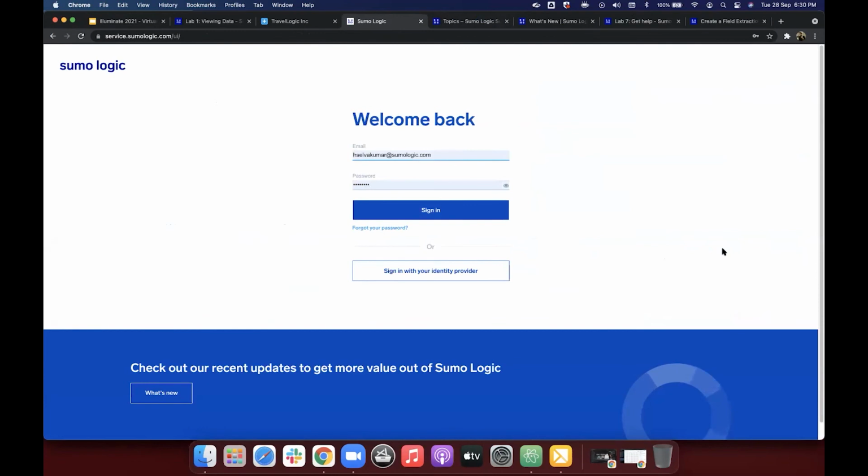So for the certification lab exam, you will only get a certificate copy when you're using your own company login account, or else you're using your personal account. That is when you get it.